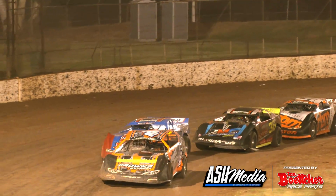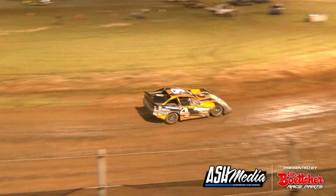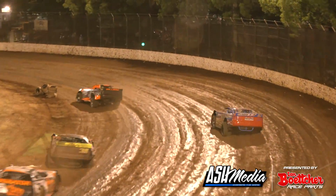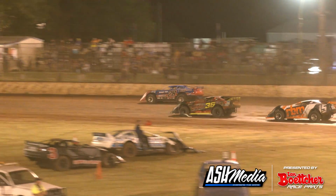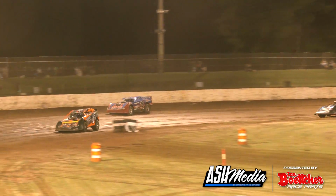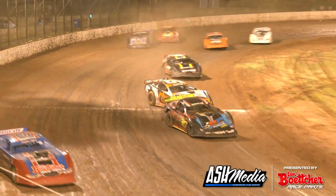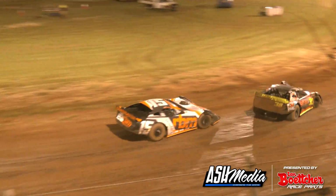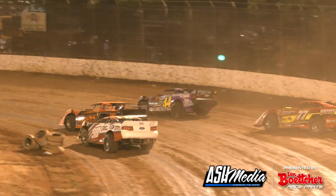Single file by the looks. No, yes, single file restart this time. Lee Williams to the better of Zach Pascoe. Next one in there is Mitchell G, Gavin Northfield, Steve Jordan. That's the front of the field as they go down the main straightaway and under the tower, leaving 4 to go for Lee Williams. Williams leads them down the back straightaway.